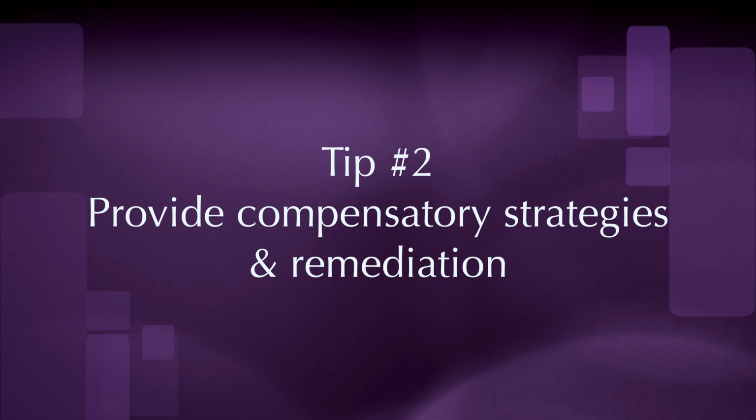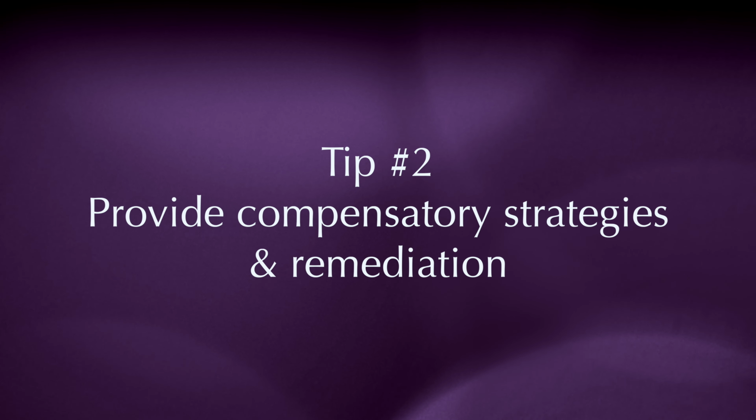Tip number 2, you have to understand, like I mentioned previously, our job is to provide compensatory strategies as well as remediation. Okay. So our goal is to assist that person or assist caregivers in taking care of that person, right? Our goal is to try to sustain a patient with whatever skills they currently have for as long as they can have it, right? And then when we see the shifts with their memory, with their behaviors, with their function, that's where we will bring in compensatory strategies.